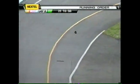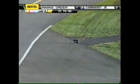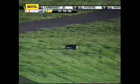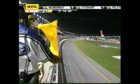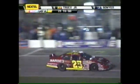And there is a tire tread. I'm going to say it very possibly came off the 25 car because he looked like his left rear was in trouble, and we've got a caution now with 21 laps to go. Oh boy. It is off Lewis's car. Look, the right front is down as he comes to pit road. And that caution's probably a good thing because in that lead pack, Busch was coming to shove.